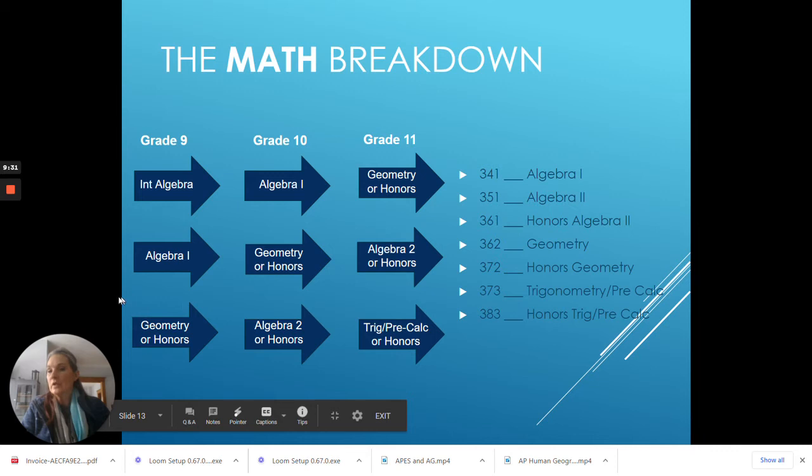Now, if you took Algebra 1 back at Braddock or in 8th grade, and you're currently taking geometry or honors geometry, next year you need to move on to Algebra 2 or Honors Algebra 2. And we do have a few students that are already in Algebra 2. Your choice would be to go on to Trig Pre-Calc or Honors Trig Pre-Calc. And we have just 1 or 2 students, I believe, that are 9th graders taking the Honors Trig. This year as a ninth grader, your goal next year would be to go on to AP Calc.